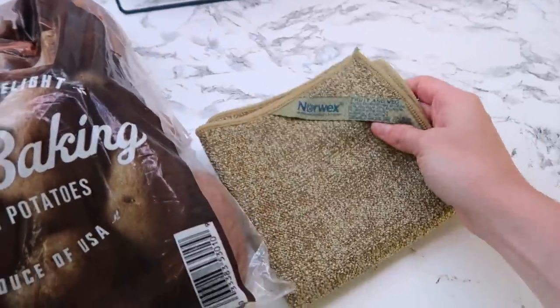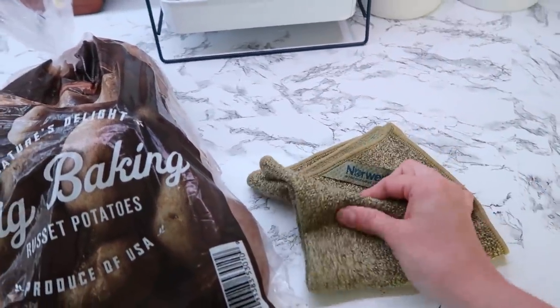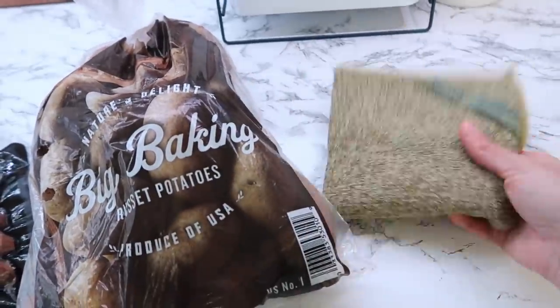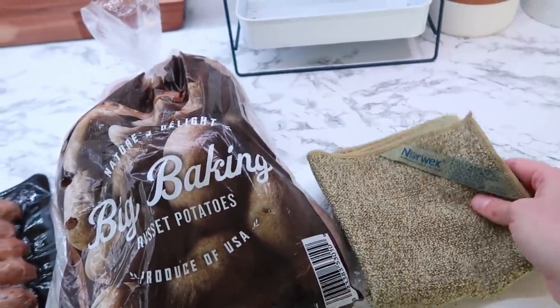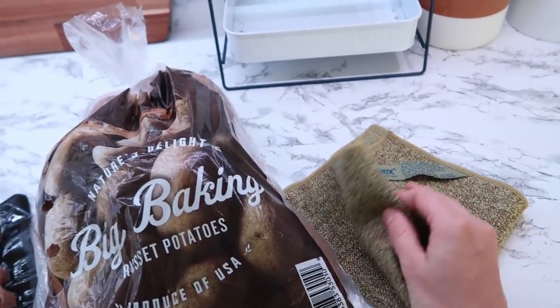One other thing I want to mention super quick is I am using my Norwex fruit and veggie cloth. It's a little bit scratchy, and you can just easily wash up your potatoes like that. I love this because I can just throw it in the washer then, and I'm not wasting anything, and it's really easy to clean.